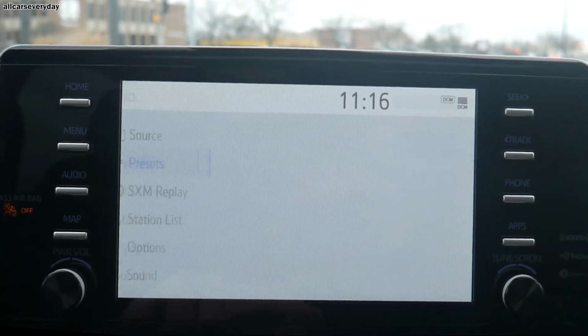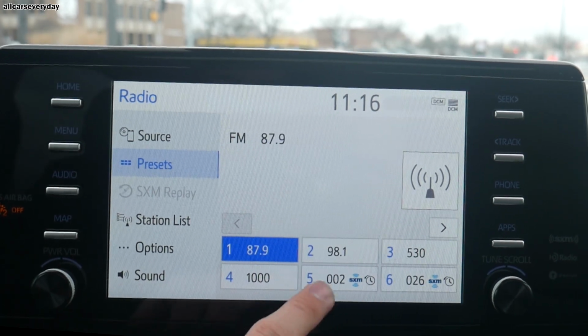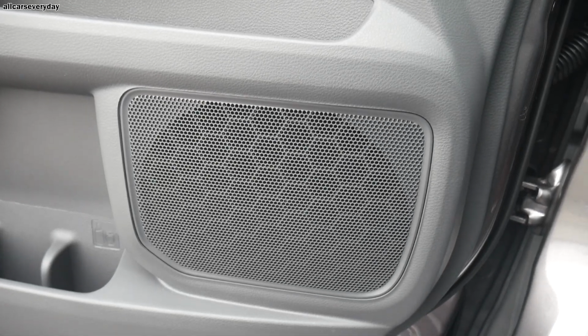The second screen is the 9-inch touchscreen that has Android Auto and Apple CarPlay, Amazon Alexa, Bluetooth, and a Sirius XM trial subscription. All that audio playing capability goes through the 8-speaker audio system.